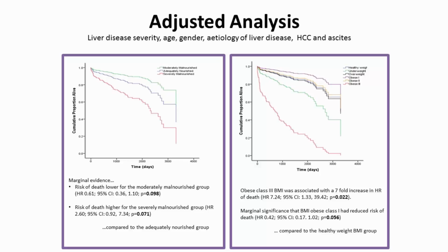The obese group, most of them are grouped at the top together, and it was compared to people with healthy weight, so that was the reference group. The worst survival were the patients with obese class 3, so the BMI above 40, followed by obese class 2, and the best survival were the obese class 1s, so they had better survival. There was a statistically significant result, and that was the obese class 3, and they had a 7-fold, so hazard ratio was 7.24, so they had a 7-fold increase in risk of death. And then there was marginal significance, it was almost 0.05, that the obese class 1 had almost half the risk of death.